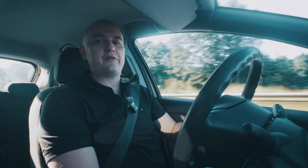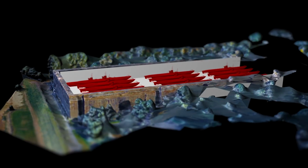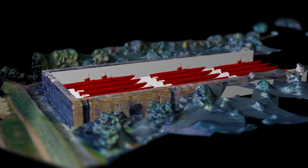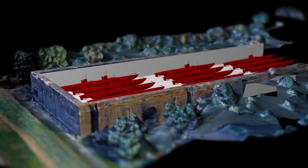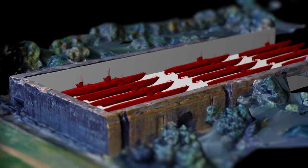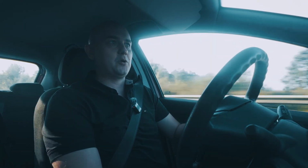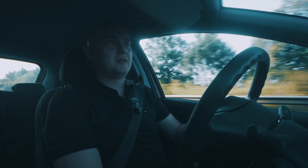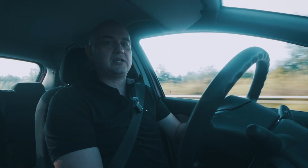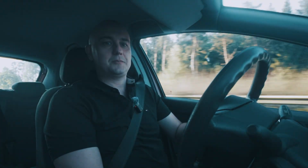Okay, we are now on the way to the bunker. The construction started in 1942. Roughly 1 million tons of sand, 130,000 tons of concrete and 20,000 tons of steel have been used for the construction. It is not a fortified dry dock for the repair and maintenance of submarines. It is a production line for submarines in a fortified bunker. And this place is really unique. There's no other place in the world like this. I can't wait to see it.